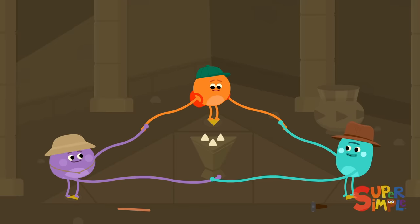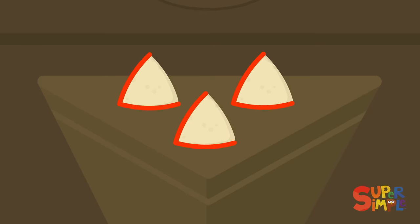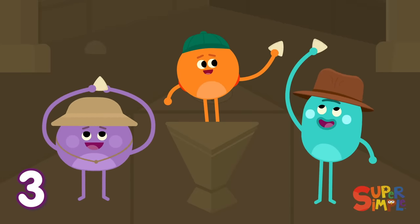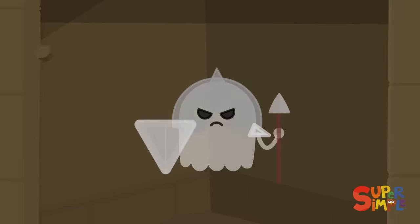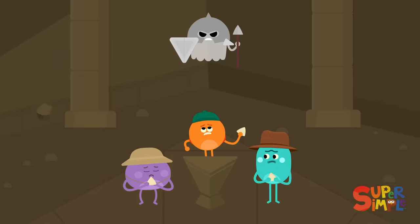Three-sided potato pyramids. That's the secret ingredient for your three-sided samosas. They each have three sides. Go get them. One, two, three. Run for it, Bumble Nums!